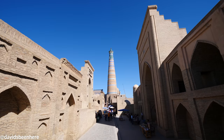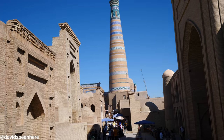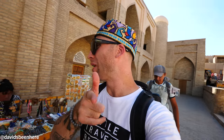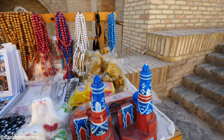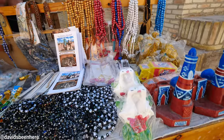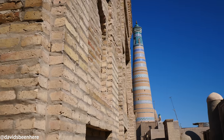57 meters. In Central Asia? Yes. What? I'm sure of that. I didn't know that. We're about to climb the tallest minaret in Central Asia, right outside on the street. It's straight out of a scene from Aladdin. Feels like Aqaba right here. Everything is super clean. Lots of vendors selling, you know, bracelets.